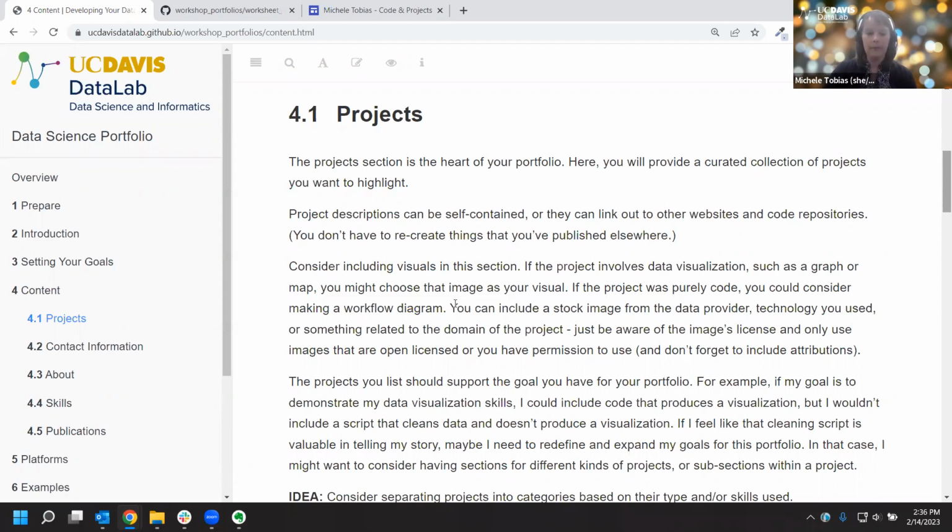I'm also going to recommend that you consider adding visuals in some way, shape, or form, just to give your website a little bit more of a visual interest. But also, if you're working with visuals, you want to make sure that you're doing things like adding alt text so that people who are using screen readers also know what's going on there.